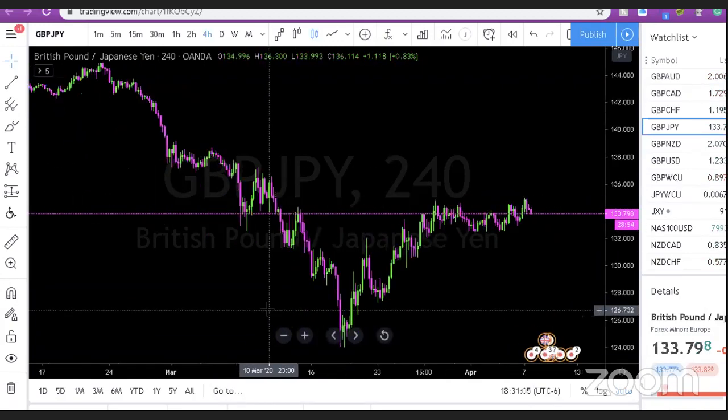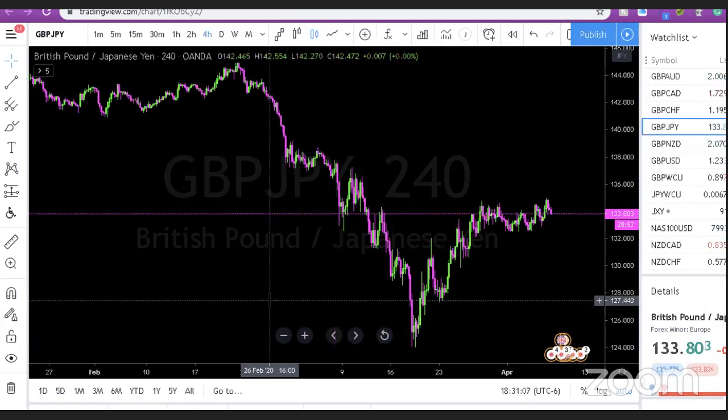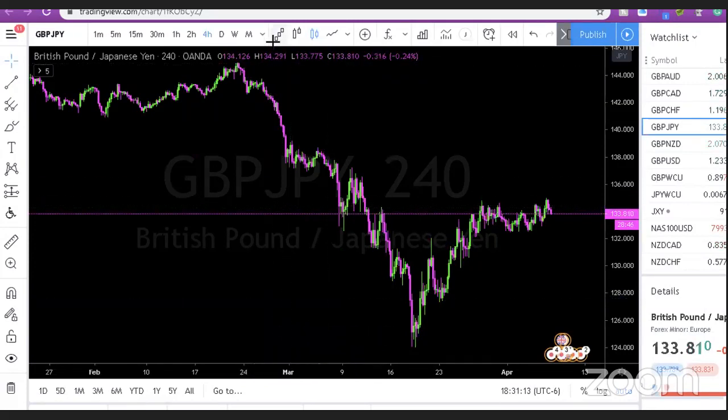If there's any volunteers on here, I will let you either control my screen, or I will have you share your screen and have somebody other than me possibly mark up some support and resistance on this chart to see how simple it is to just find the flags, find the trends, find the supports and resistance. This is killer easy. It's super, super easy, I promise. Any volunteers? Anybody want to control my screen?